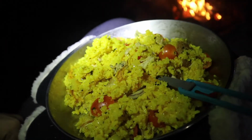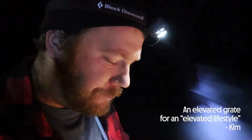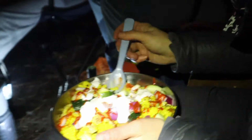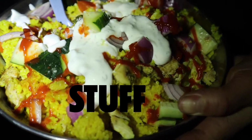Common stove situation. That's nice. It's a nice one. Look how elevated the grate is. I know. It looks nice. It's for our elevated lifestyle. Yeah. All right, show us the goods here, Kim. Mmm. Bam. Look at that. We got things, stuff, food. That does look good.